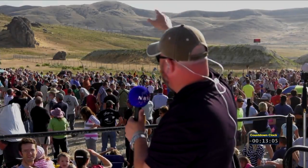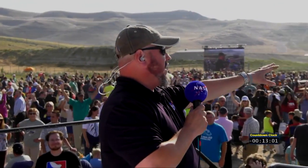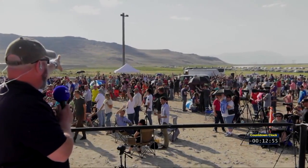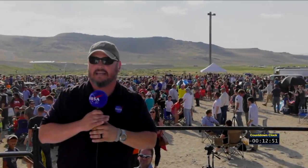They're waving, hey, everybody. Just to give you an idea, I want you to look over here at the cars that are lined up alongside the road. Hey, they're waving over here. We've got another overflow parking lot about another mile or so down the road. It is an exciting time down here.